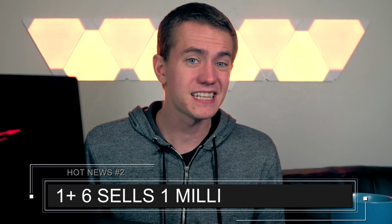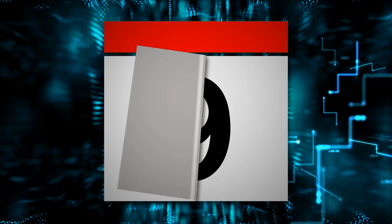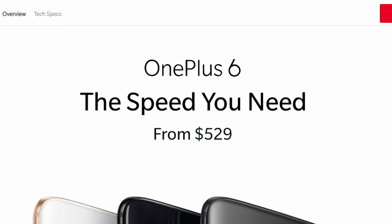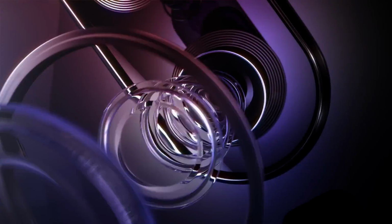And then we have reports that the OnePlus 6 has sold over 1 million copies in less than 1 month. Actually, 22 days to be specific. So obviously 1 million is a paltry number compared to the iPhone's tens of millions of sales, and then also the juggernaut that is Samsung. But for a relatively inexpensive Android alternative, I'm definitely happy to see another company gain so much success in smartphone market share.